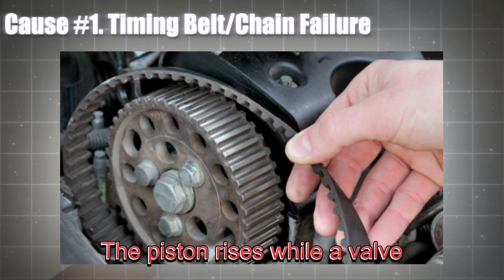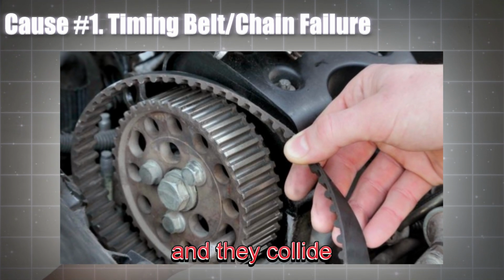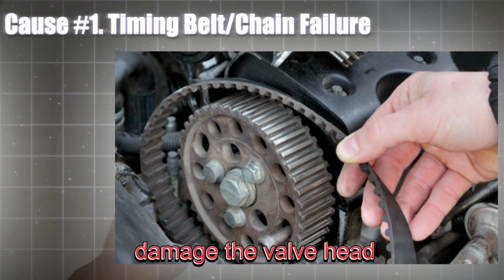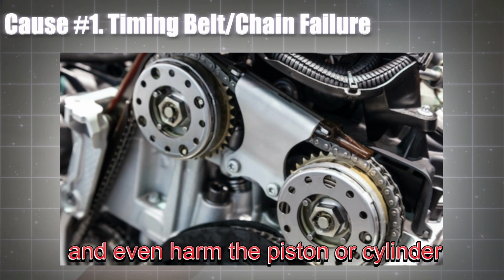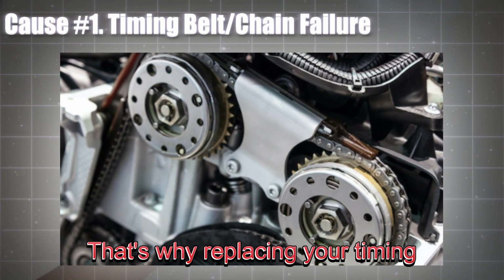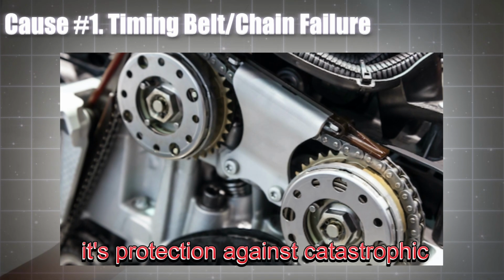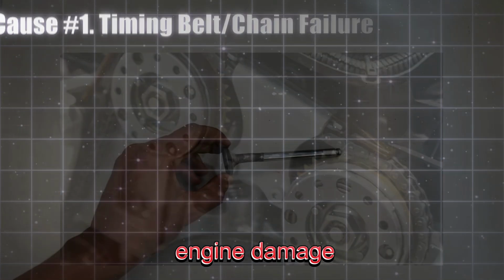The piston rises while a valve remains open, and they collide. The impact can bend the valve stem, damage the valve head, and even harm the piston or cylinder head. That's why replacing your timing belt on schedule isn't just maintenance. It's protection against catastrophic engine damage.